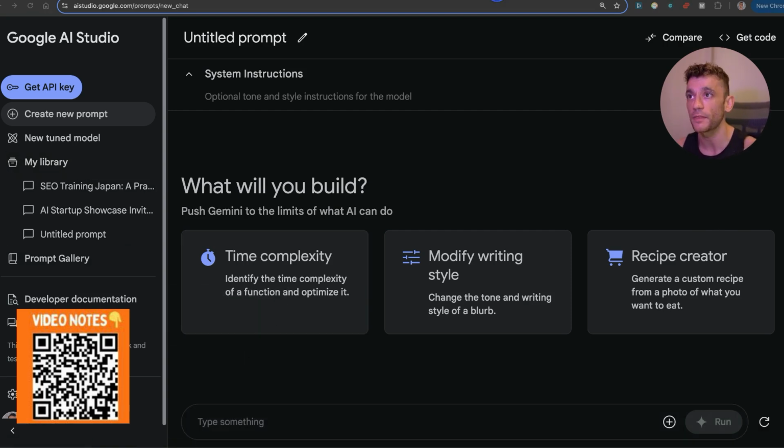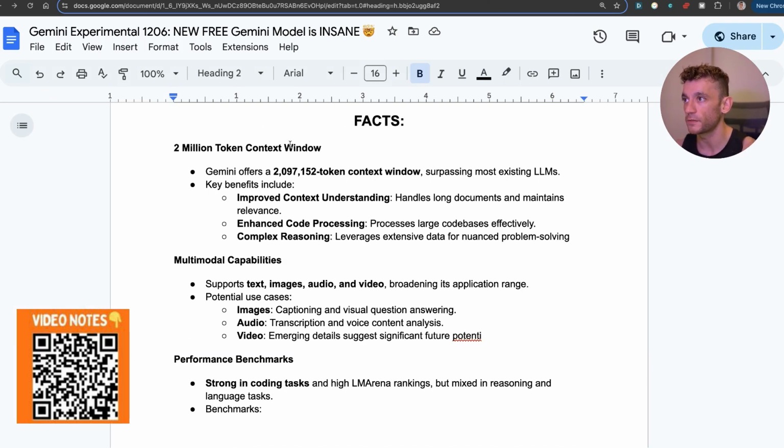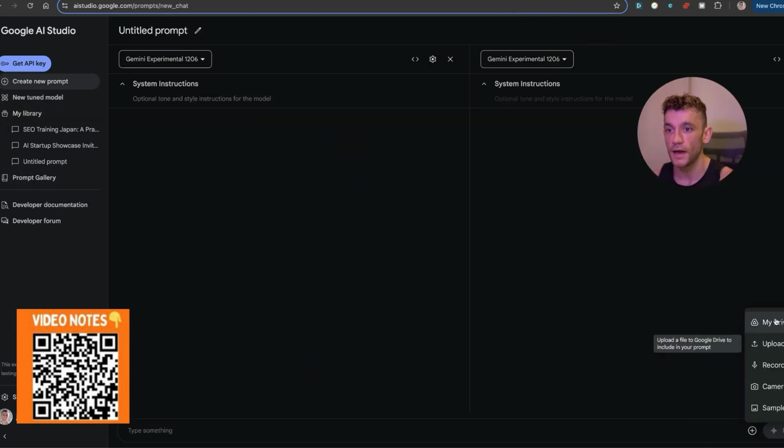Now, if you want to know about the facts on Gemini 1206 Experimental, you can see it's got a 2 million token context window, which is surpassing most LLMs. That means you can understand more context, you can give it more training, it's better for complex reasoning. Also, it's got multimodal models. So if you go back to Gemini right here, you can, for example, link this to Google Drive, upload some files, record some audio, take pictures as well, add sample media, etc.